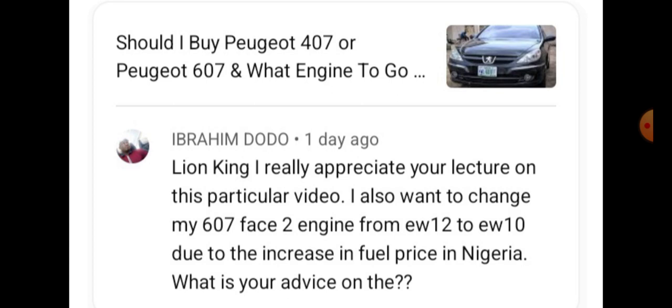Now the wiring harness is where it might be tricky. It's possible it could be the same. I haven't really checked, but I know the connect. Like I said, the injection system is similar. The wiring connections are also similar. So it's possible that you could modify the wiring harness of your 3FY engine, the current one on the car, so that you could work with EW10A.